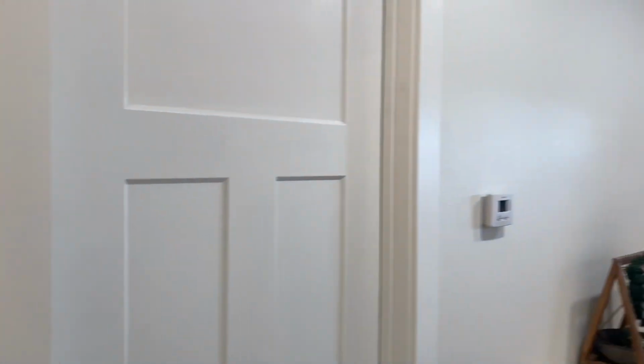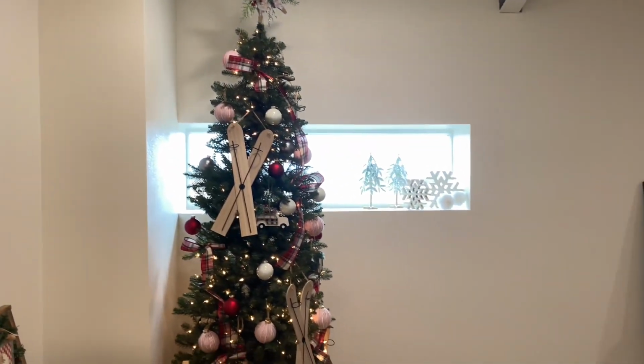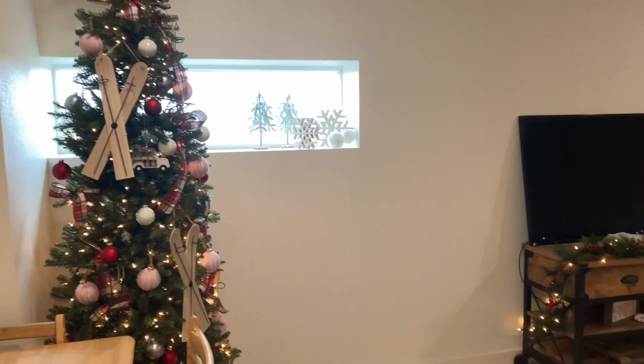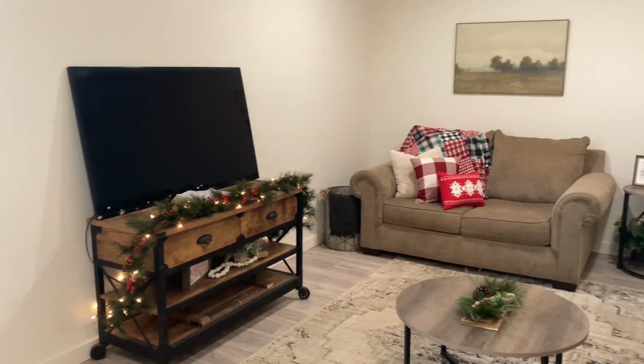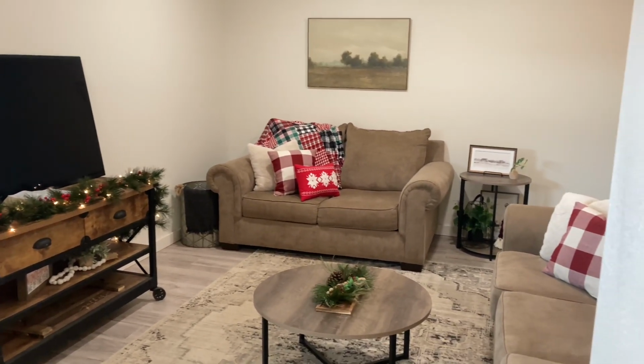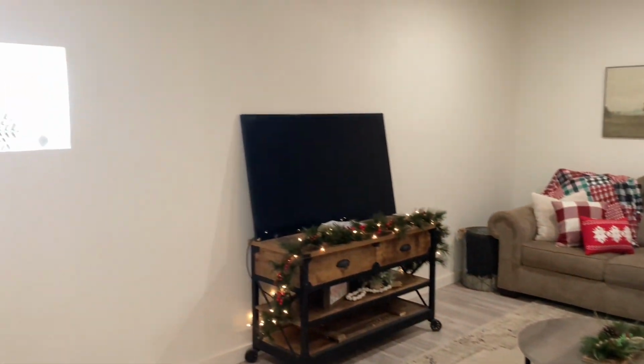And I'm gonna be really sad to undecorate this area because it has been super cozy. Sometimes I just come up here in the evenings and sit on the couch because it's just so cozy. And that's the loft.